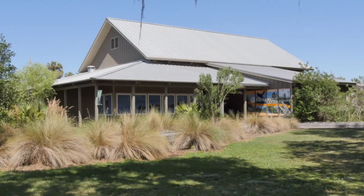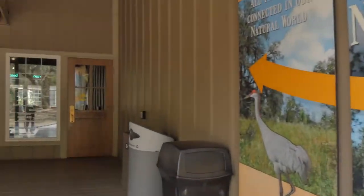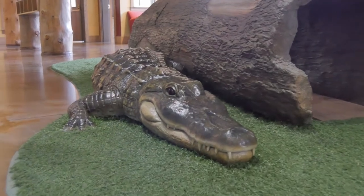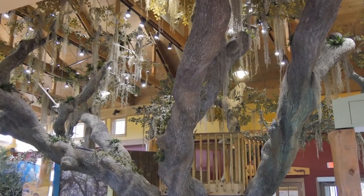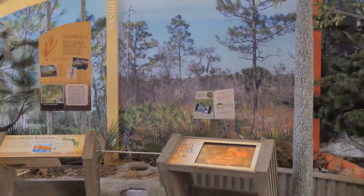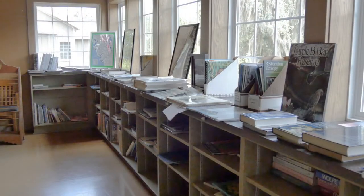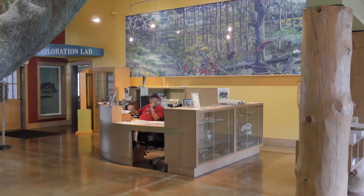We'll begin our tour at the Discovery Center. The center is open daily, but hours vary, so check the website below for more information. The Discovery Center has clean restrooms, exhibits, and a classroom used for training and other events. It has a library filled with all kinds of books on nature. They have an information desk staffed by people that will happily answer any questions you might have and provide you with a map of the reserve.